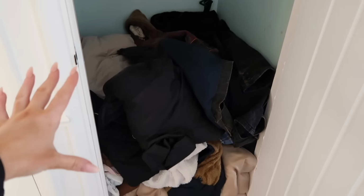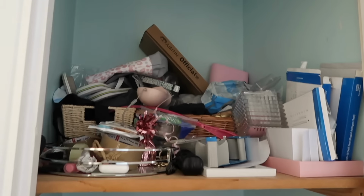This is terrible. This is called the dog walking cupboard. Basically, all our scruffy clothes that are just for dog walking get chucked here. So that's really weird. And it's just a mess. I've tried to organize it over time, but yeah, stuff just gets dumped.